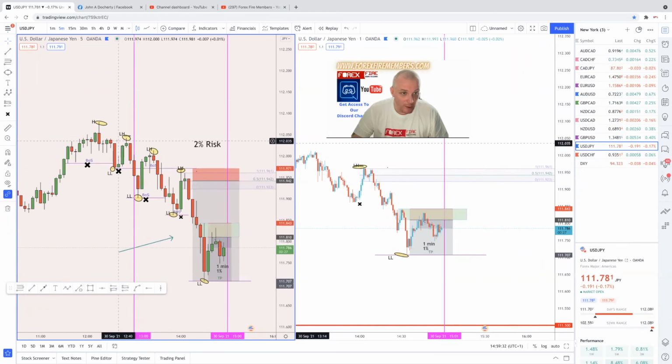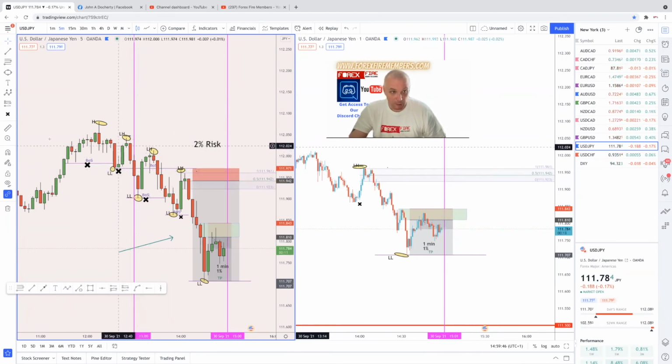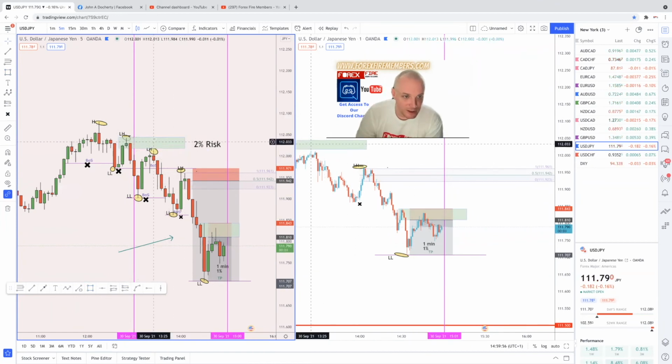Structure-wise, you can see what we were anticipating coming down. We've got the highs, break a structure, create a lower low, the pullback. We were waiting for the entry, okay. Pull, impulse, breaking structure, make a new lower low. The pullback, we are anticipating the area to be hit within that, okay. We didn't quite get that, okay.